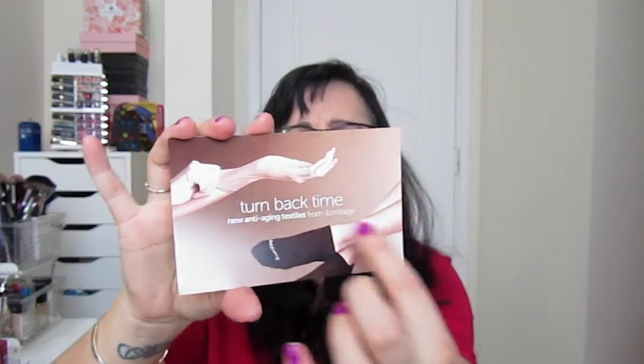And what is this? Turn Back Time, new anti-aging textiles from Illuminage. I don't know. So save 25% off at illuminagebeauty.com with code Allure25. So this is, I don't know, hand things and feet things. That's all about. I don't know.